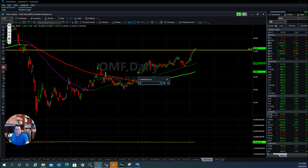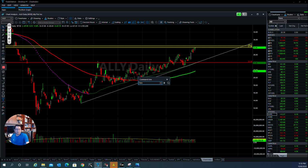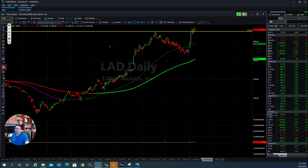And ALLY, that's another one. It tried to push back up. And HIBB, that's another one. It also went up very strong. And LAD, this is another one. It pushed to the upside. So far you see that a lot of buckets are trying to find a way to break out. If you are our member, you'll be able to see this one we got in earlier and it pushed back up to the upside. Right now, a lot of stocks are trying to push back up to the resistance line, so we continue to the upside.